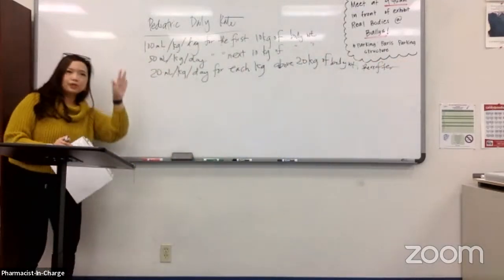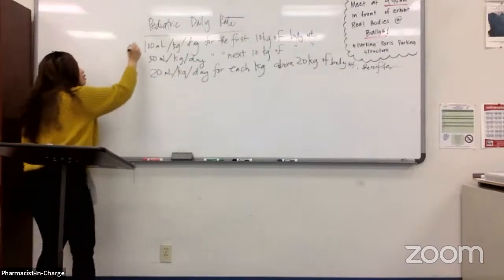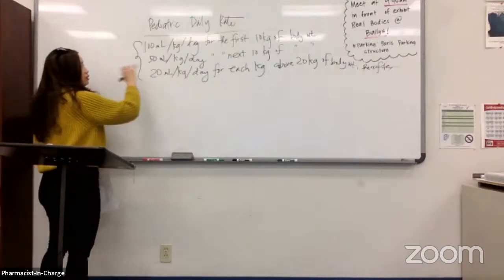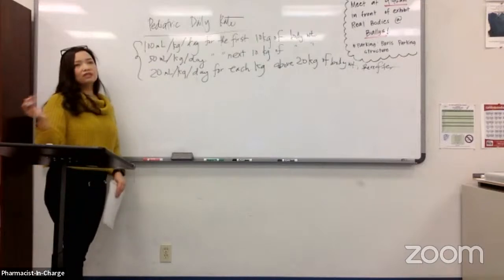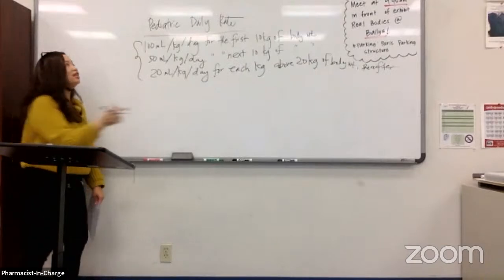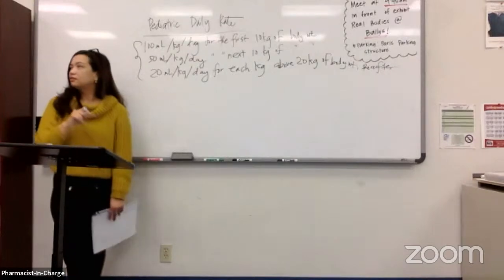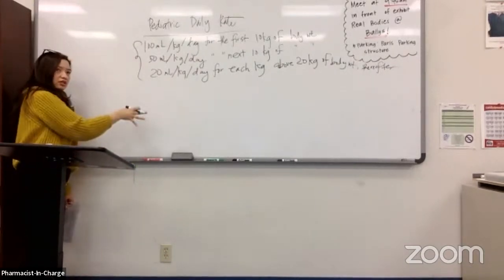This is not separate from each other. That's why I call it tiered. These are conditions: 100 ml for the first 10 kilograms. So if your patient is only 10 kilograms, it falls here, right? But what if the patient is more than 10 kilograms? Then the remainder will have to follow the next tier. Remember, this is one instruction, 3 conditions.